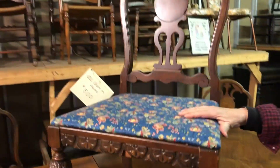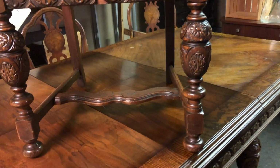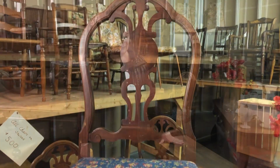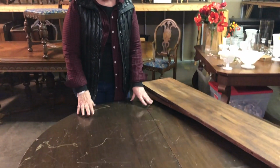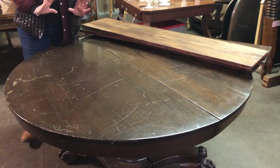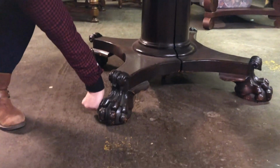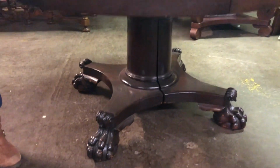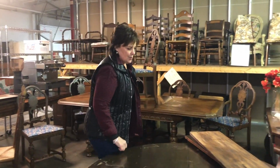Seats are easily covered, but look at the detail on the chair. The next table in the collection is this beautiful round table with an amazing clawfoot base. The size of these claws are really remarkable. And this table actually opens up. It has four extensions to it.